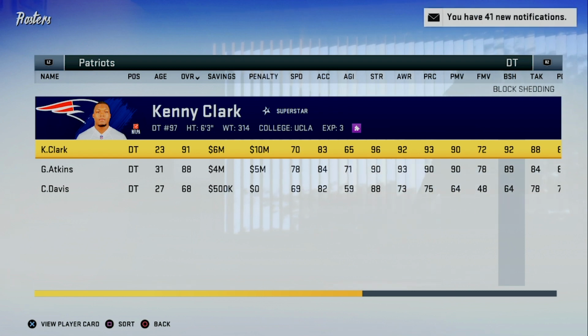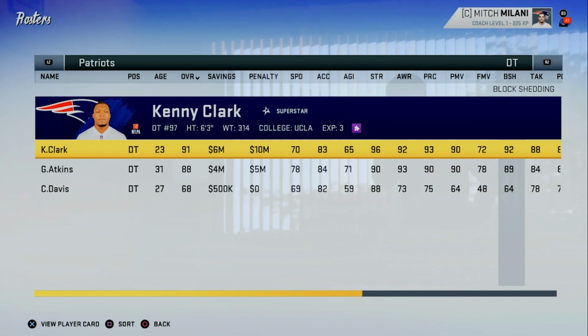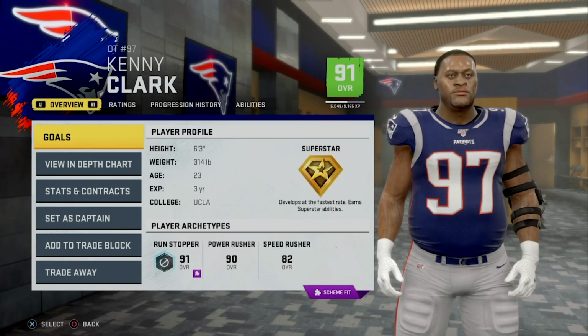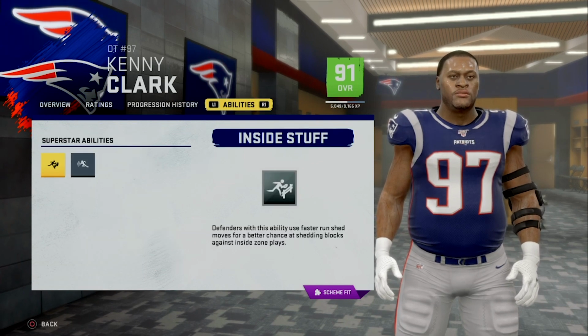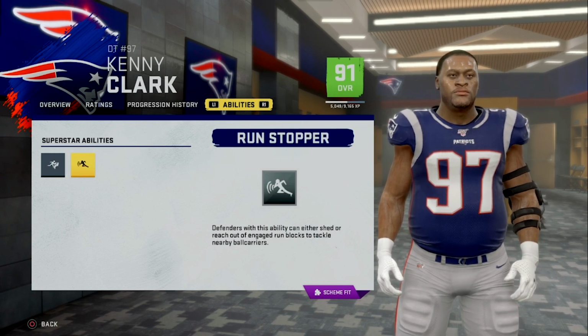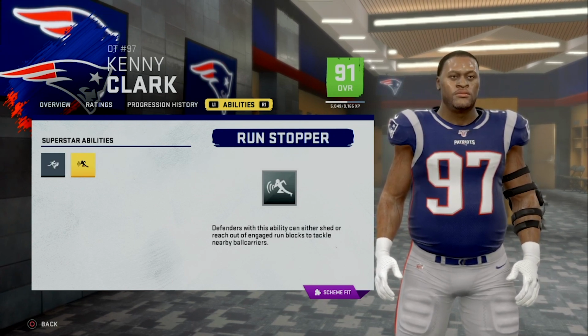Kenny Clark is a guy that is one of the best run stuffers in the entire game, and he's also very young. He's only 23, and he's a superstar. He has inside stuff, which is a rare trait for any defensive lineman in this game. I think there's only 2 or 3 of them in the game, and run stopper, which is also very rare for someone to have. So he's not really a pass rusher.